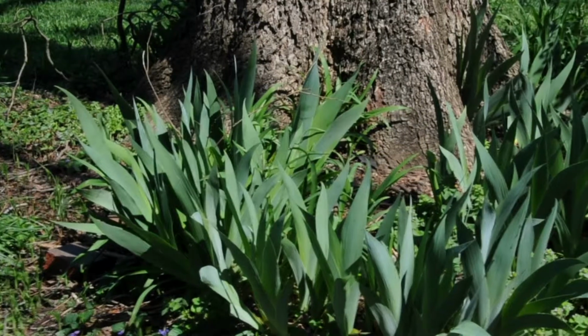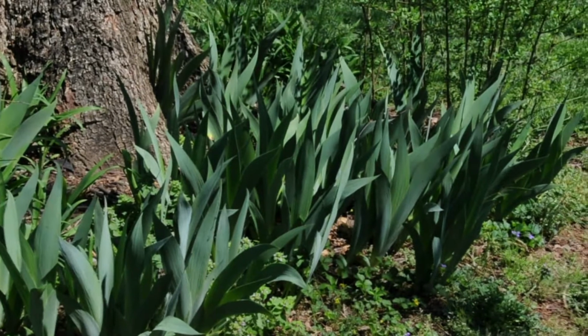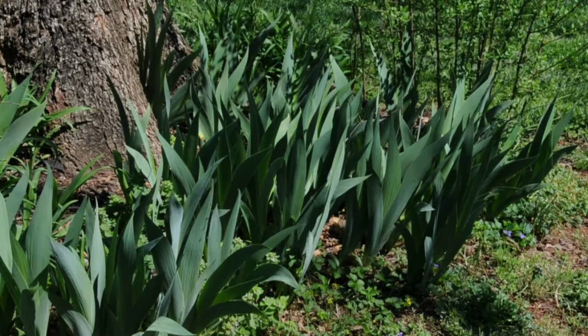So all I did was walk about 30 feet over to the next tree, and we have plants that for the untrained eye look very similar to the daylilies. These are iris. You don't want to eat iris, that's for sure. So again, be really careful with your identification of your plants.